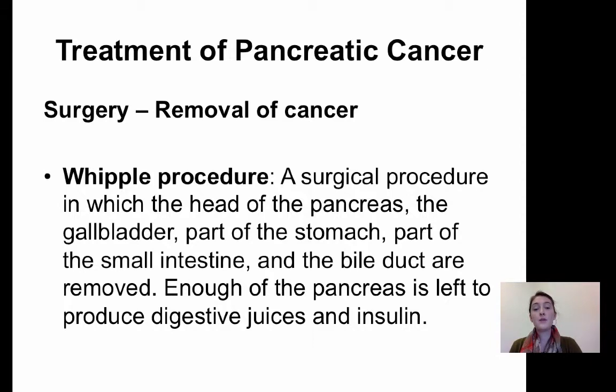And so even though surgery is sort of the standard of cancer treatment where you want to go in and remove the cancer, it's very hard to go in and just remove the pancreas and to be able to treat it that way, because losing all pancreatic function can be quite hard to deal with. Okay, and so the most common treatment for pancreatic cancer is something called the Whipple procedure.